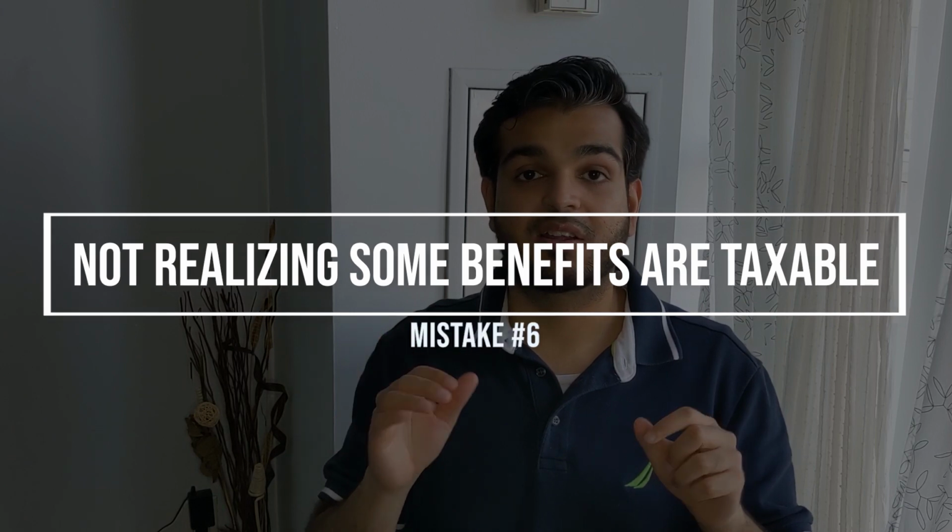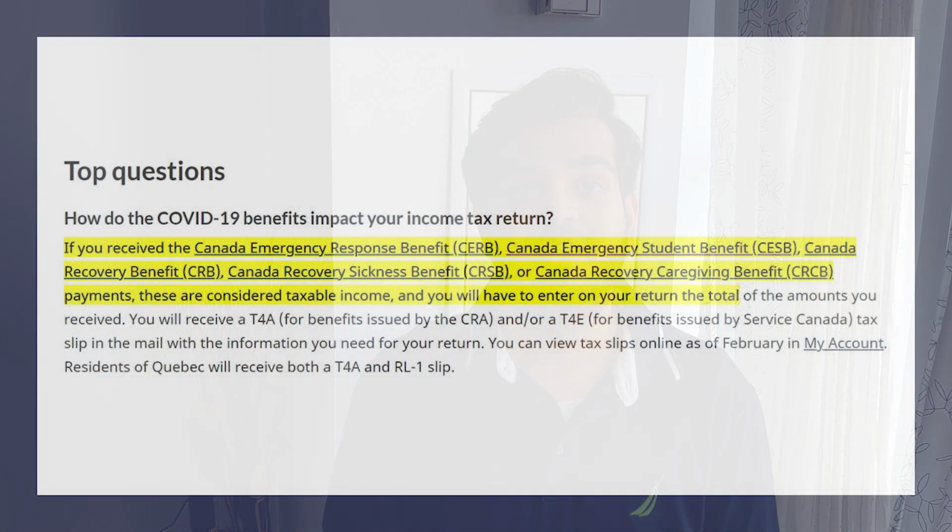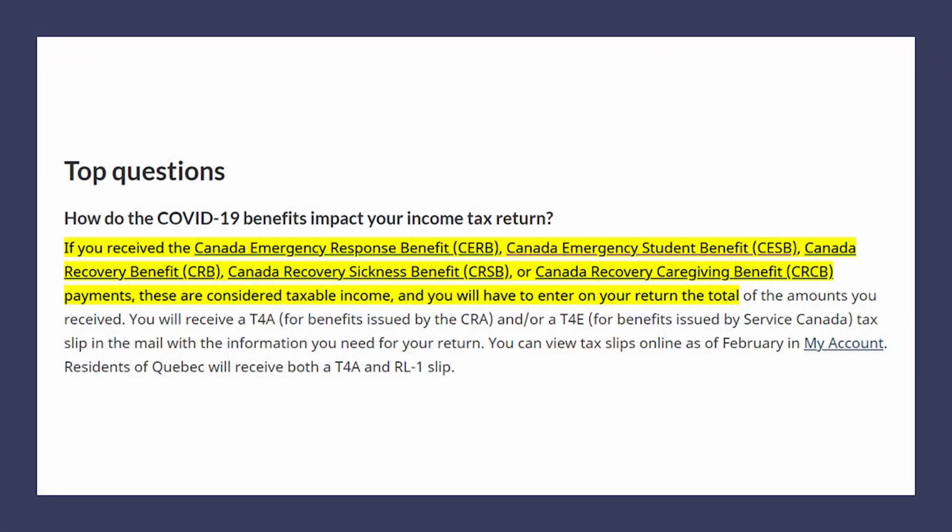Mistake number 6, not realizing some benefits are taxable. If you receive COVID-19 related benefits, they most likely help keep your finances afloat during these turbulent times. But the money you receive from the government for this program and others comes with some strings attached. The benefits and support payments you received for COVID-19, you will have to declare them as income on your 2020 taxation year. These benefits are taxable.